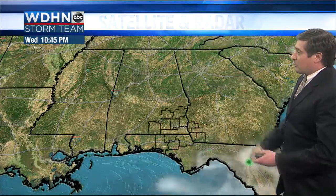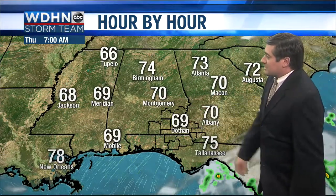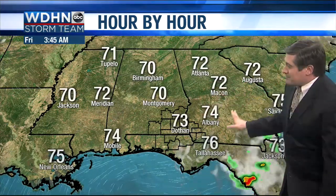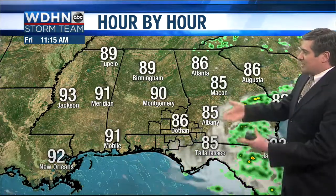So for us overnight, we'll be looking at that sky staying pretty clear. Temperatures in the upper 60s for tomorrow morning as you head out the door. Lower to middle 90s for most locations for those afternoon temperatures. Lots of sunshine, maybe a few thin clouds to filter things out, especially as we go into Friday. We'll have an increase in that cloud cover.